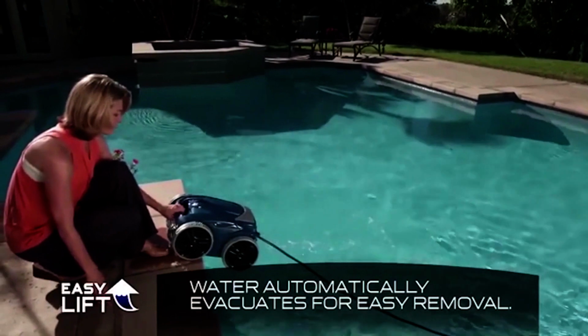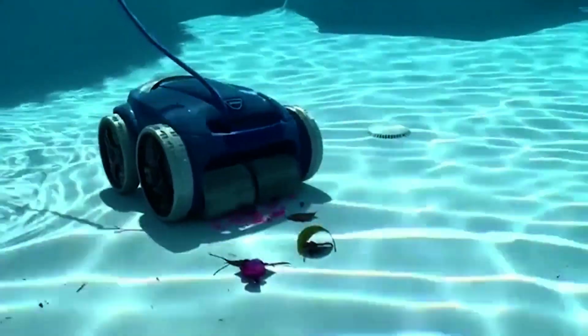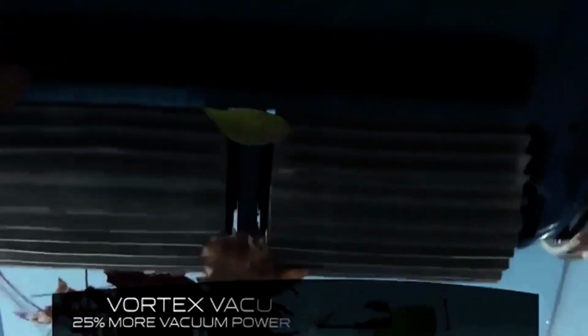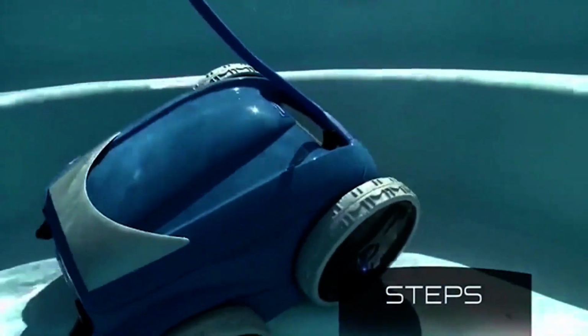Riddled with the best features technology has to offer, this cleaner is able to tackle a typical cleaning job within 2.5 hours and can handle pools that are up to 60 feet long. It comes with a 2-year guarantee. You can rest assured you're purchasing a durable product when it comes to the Polaris 9550.